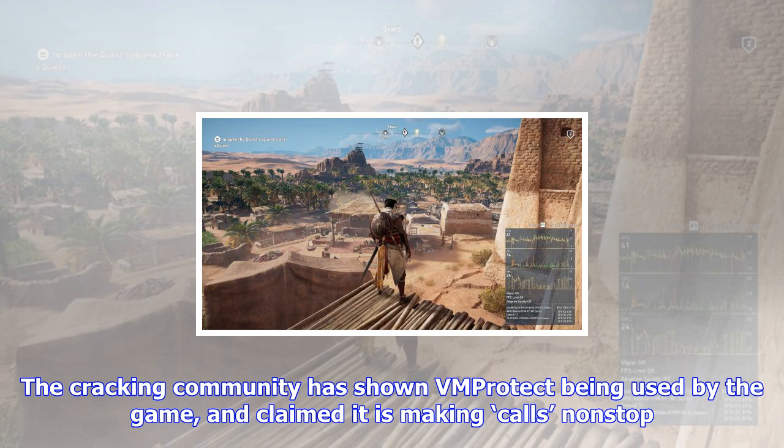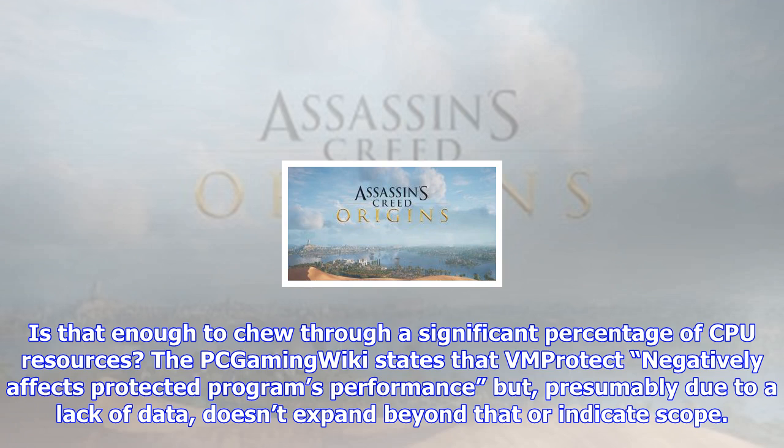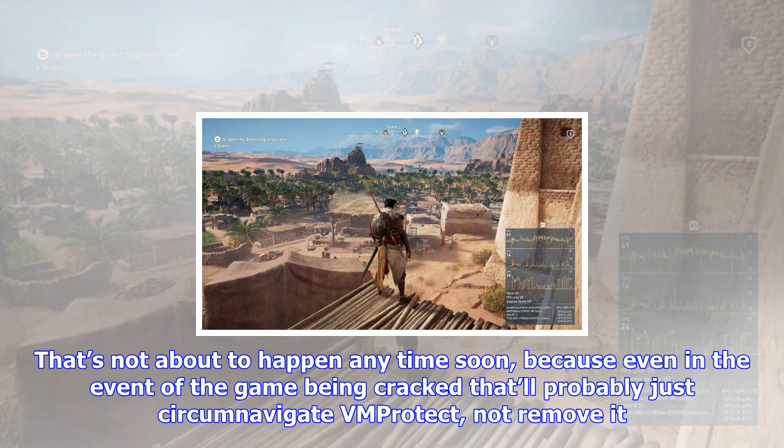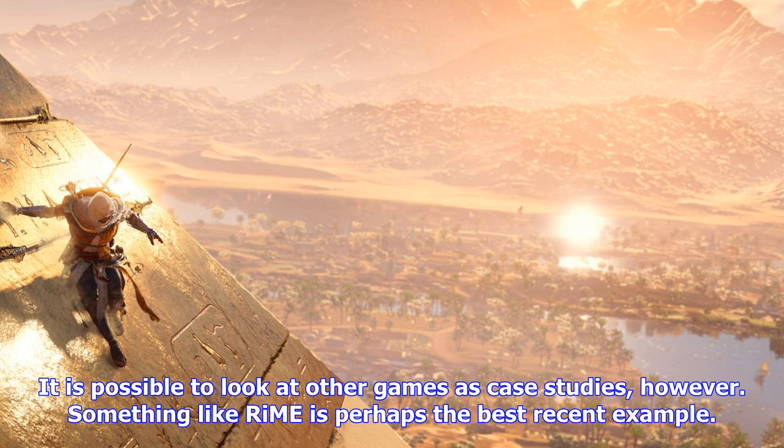What's lacking in either account is solid proof of magnitude and impact. For Ubisoft's part, they've simply said their anti-tamper solutions, no names used, have no perceptible effect. The cracking community has shown VMProtect being used by the game, and claimed it is making calls non-stop. Is that enough to chew through a significant percentage of CPU resources? The PCGamingWiki states that VMProtect negatively affects protected programs' performance, but, presumably due to a lack of data, doesn't expand beyond that or indicate scope.